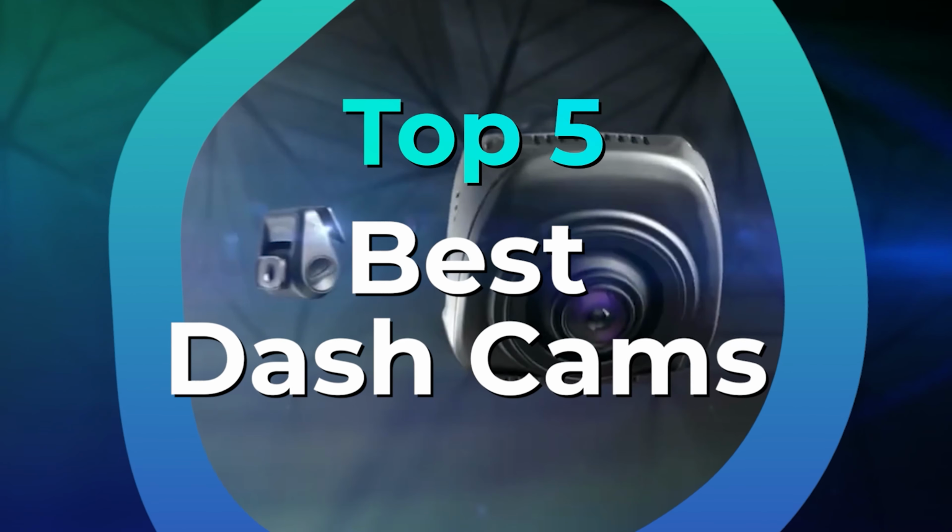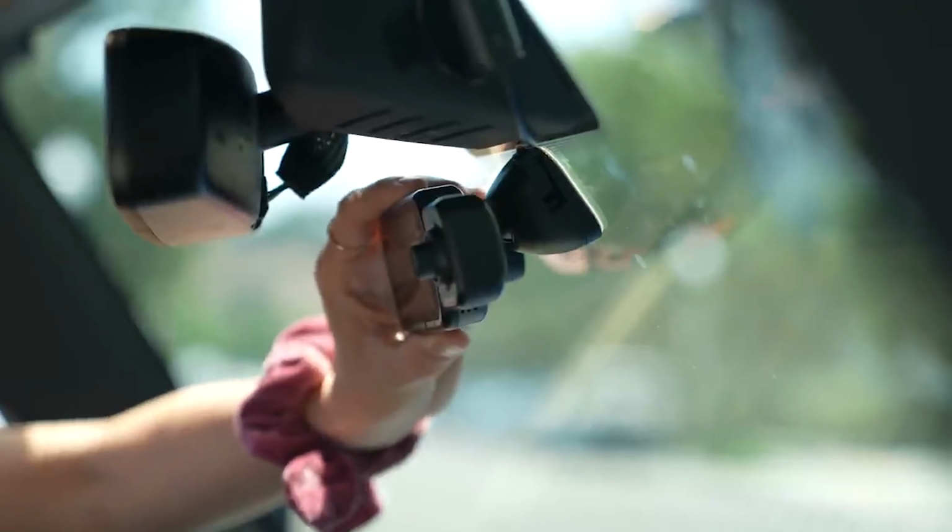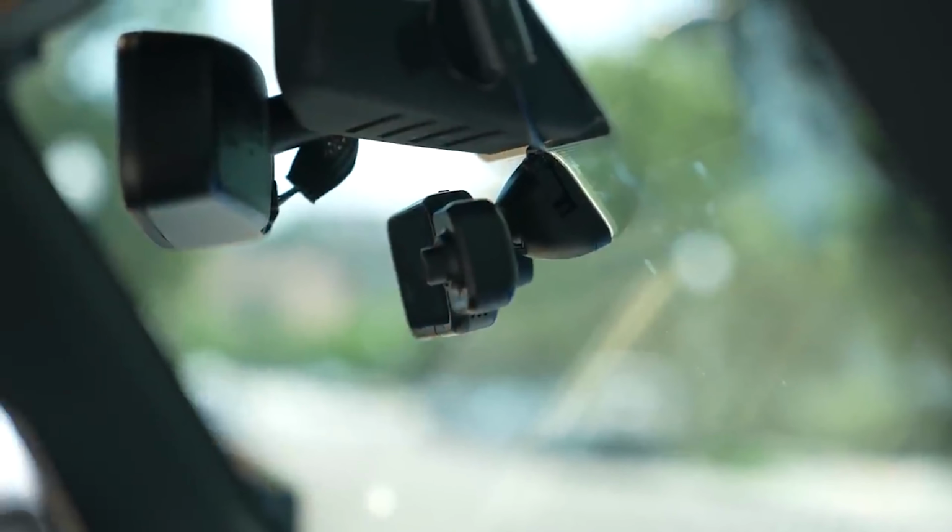We have listed the top 5 dash cams and their key features, plus the things you need to consider to help you choose the best one for you.